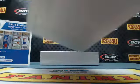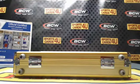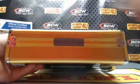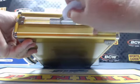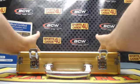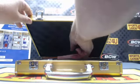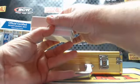Last break of the night. To keep it locked up just in case.